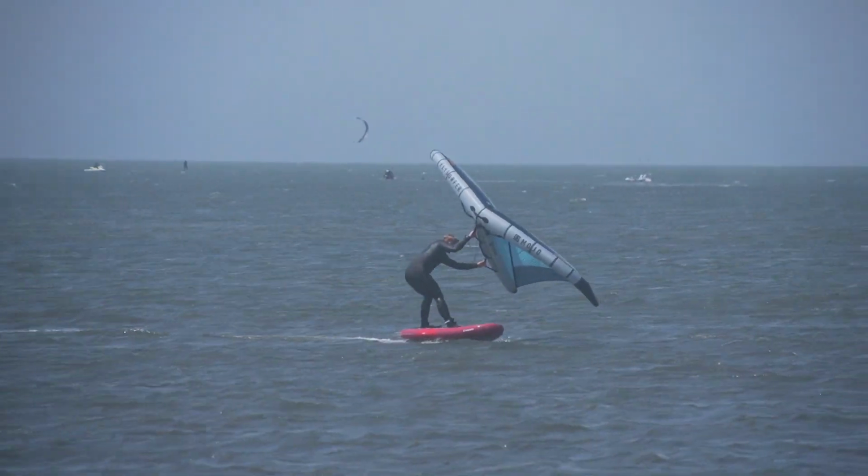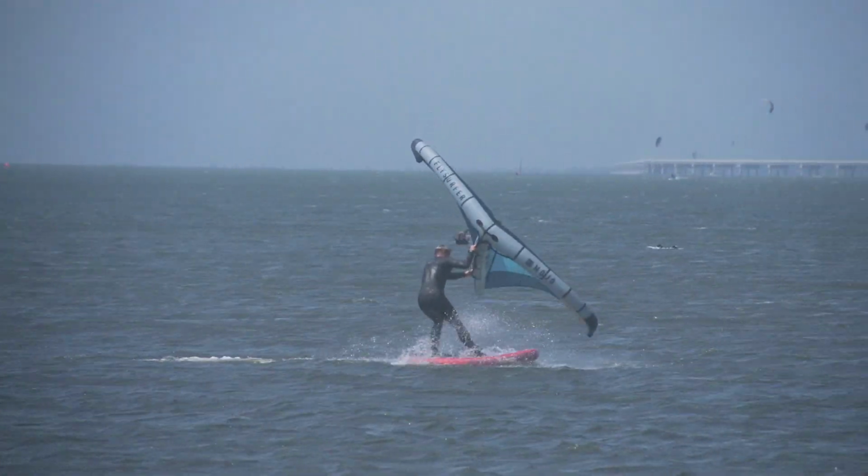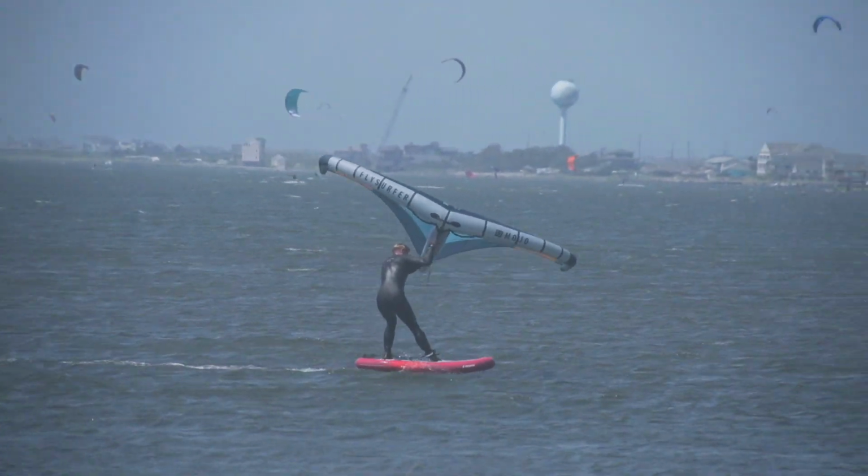All right, so you can tell you're building plenty of speed. You've got plenty of power. I mean, you're moving pretty good. And if we look here, you can see how hard you're leaning back on this back foot, but you're really not pumping it up onto foil. So number one, if you're leaning that far back and you're moving like that, really the foil should be lifting off. So I think your foil is just a bit too far back in the tracks.